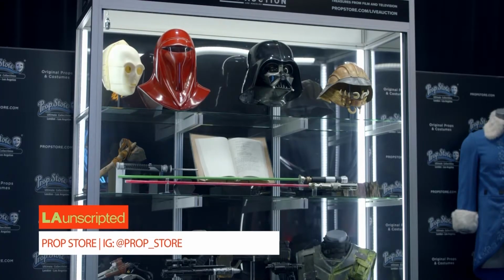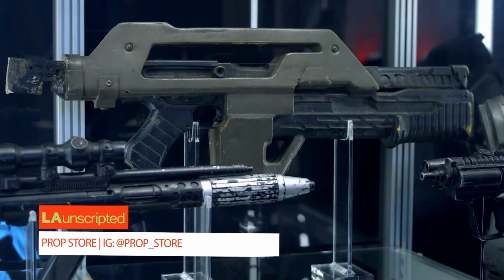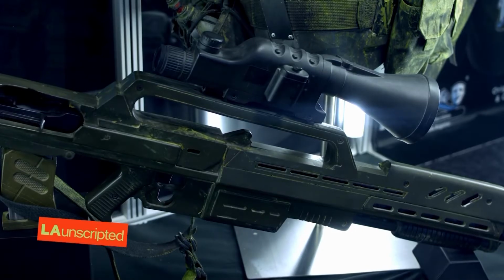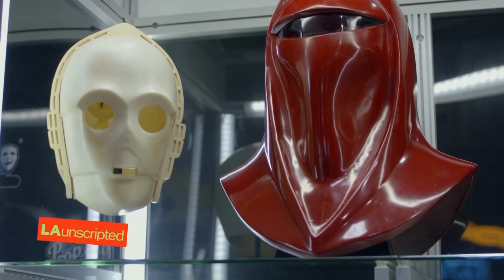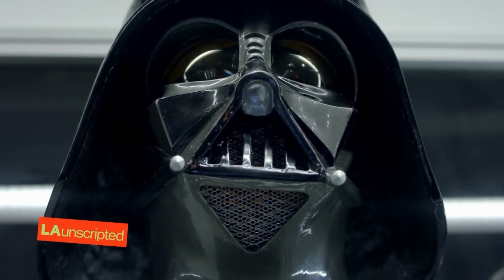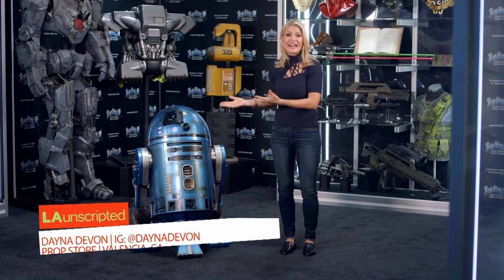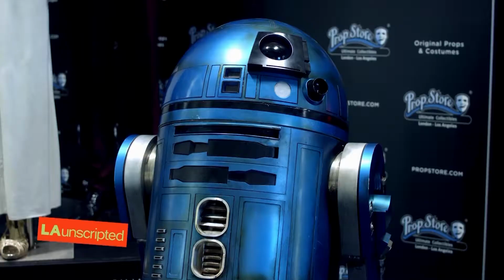Talk about memorabilia madness. Since we live in the entertainment capital of the world, LAU is back inside the Prop Store, the largest collection of TV and film collectibles. Hi everyone, I'm Dana Devin, and you can get your hands on iconic movie characters like this R2 droid used in the production of Star Wars: The Rise of Skywalker.